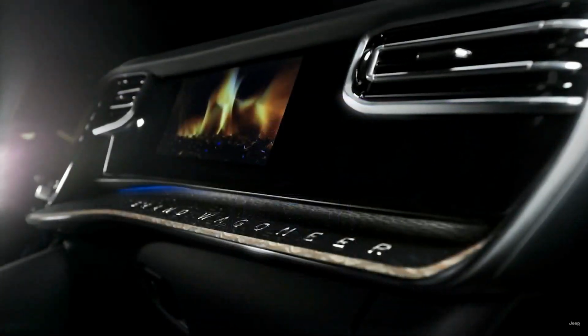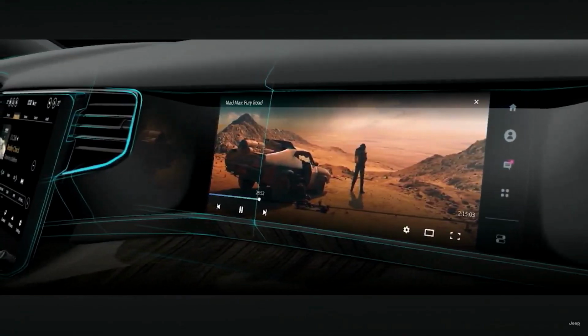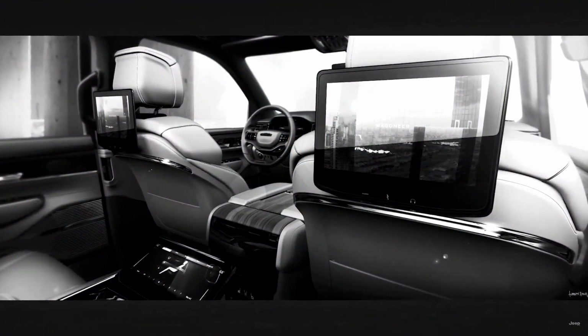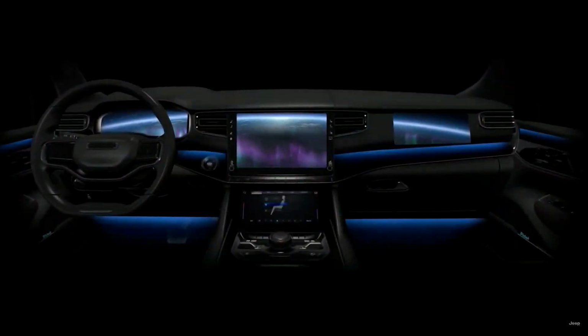I love that screen on the front passenger side. They said in the video that you can actually set up navigation in here and send it over to the driver so that they don't have to take their concentration off the road. And you can watch movies, of course, on these screens also. And just taking a look at the premium materials and the leather seats, I mean, everything looks really high quality.